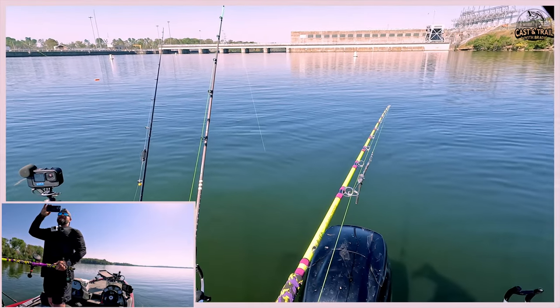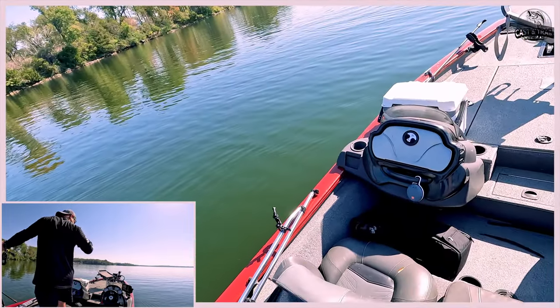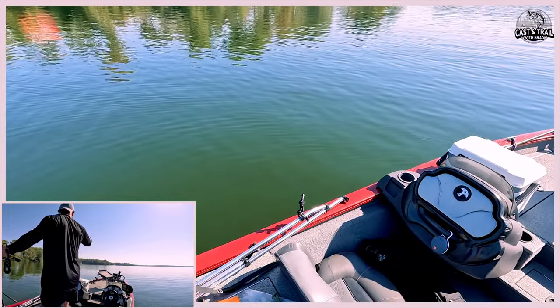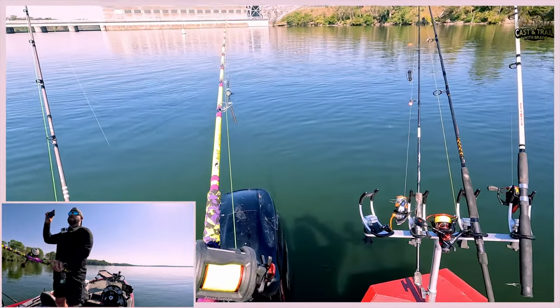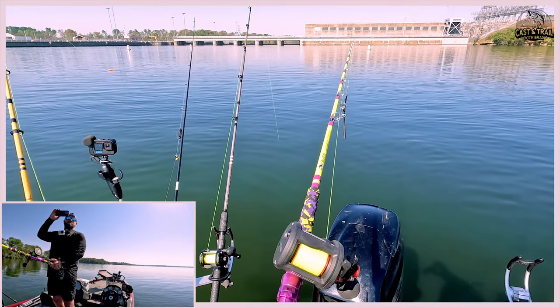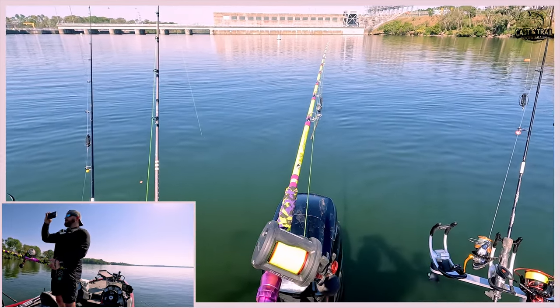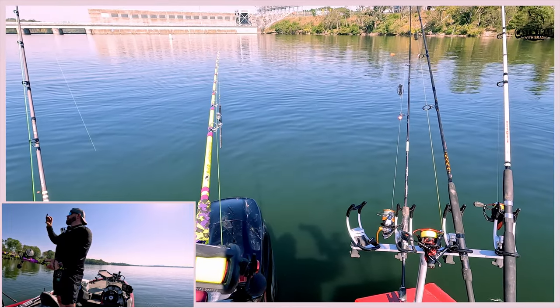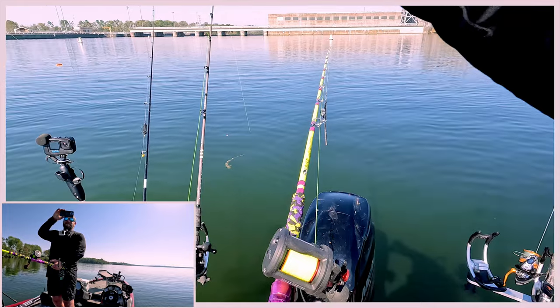But there's the dam, no hits yet. We're dragging in about 72 foot of water. And we're on a drop off, and I'm gonna kind of take us along this ledge. Should be able to pull up something. It's getting hot though. I'm about to have to take a snack break and drink some water. It's gonna get up to 90 today, I think, so beautiful day.